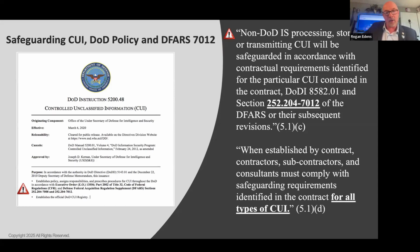So it does not matter if it's privacy data. It doesn't matter if it's non-nuclear proliferation data. It doesn't matter if it's export control data. It doesn't matter if it's controlled technical information. All of the requirements apply to the types of CUI that you receive or you develop in performance of the contract, and everyone associated with the performance of the contract for which you are responsible as a contractor, as a prime, as a higher tier subcontractor, or as a subcontractor.